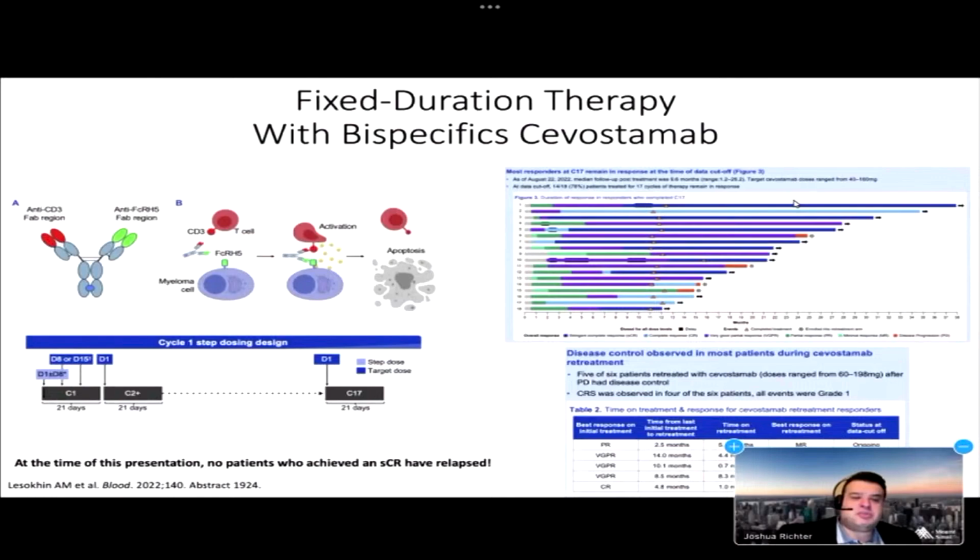However, the cevostamab study, specifically CAMEL-1, was designed for fixed duration therapy. After the initial step-up dosing, cevostamab is administered intravenously once every 3 weeks for a total of 17 cycles and then stopped. Patients are then observed off of therapy and they have the option to be retreated at the time of progression. And every 3 week dosing for 17 cycles, along with the step-up, is approximately 1 year of therapy.